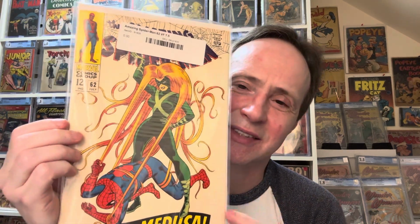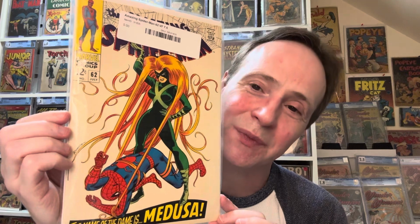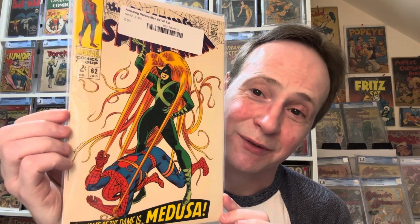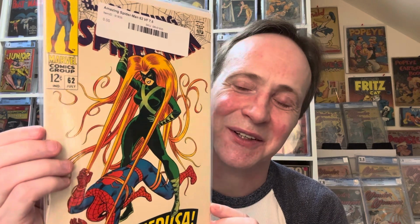Number 8 on my list is Medusa. I really love this cover. I always thought this was one of the cooler ones. Actually, I'd like to get a slabbed copy of this book just because I like it so much. This is Amazing Spider-Man number 62. And it's just a really great redhead, and she's got more hair than anyone else. It's just showing her red hair to the max. When I think of redheads, I always think of Medusa.